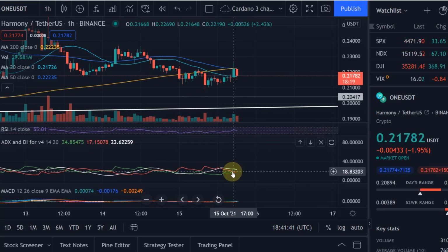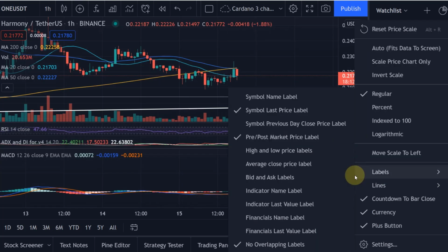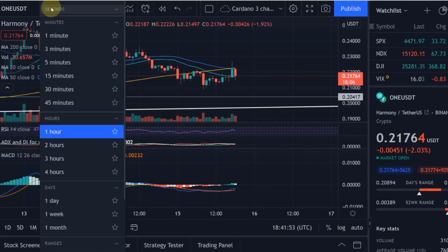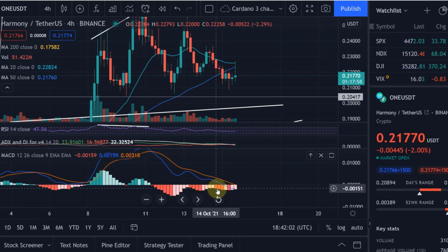Made a bullish cross here on the ADX indicator, and also on the MACD down here we are making a bullish crossover. Bear in mind this is only the hourly, but it could give you a heads up where it's going and where it will be going on the longer term ones, on the 4-hour for example as well, where again here on the MACD on the 4-hour we're making higher, let's call them higher lows here.